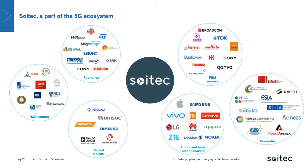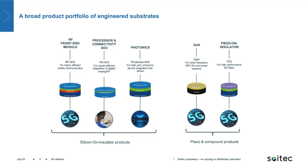We are also part of many consortia, and we are anticipating the needs by working with a wide range of R&D centers at global scale. By collaborating with the leaders of the entire value chain of this industry, we have designed different engineered substrates to build key circuits for smartphone, 5G base station, and other connected devices.